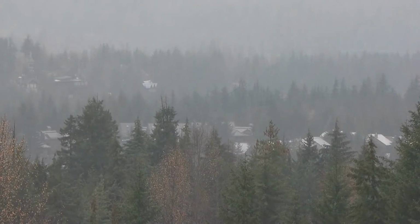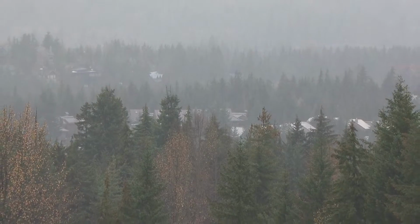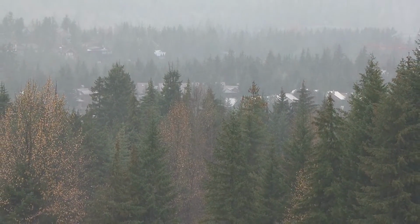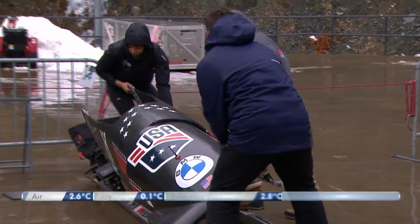Well, although she's now sliding for the USA, she knows this track intimately. In fact, Kaylee first raced here as a brakewoman back in 2009, so she's been coming here a while. She's definitely one of the most knowledgeable drivers on tour.